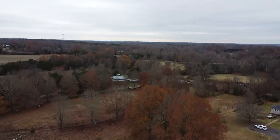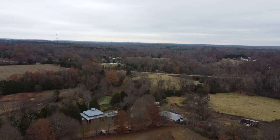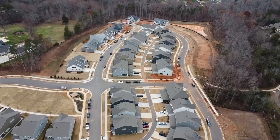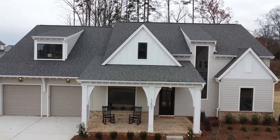And today we are here in Davidson, North Carolina, north of Charlotte, just on the east side of Lake Norman, looking at Maze Hall by Simonini Homes. They are building 18 gorgeous homes here in the Davidson area. Today, we're gonna be taking a look at the model home right behind me, taking a full tour and looking at the project that Simonini is taking on here with these 18 homes.